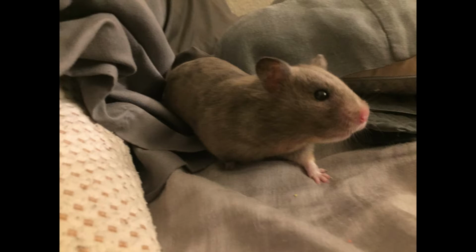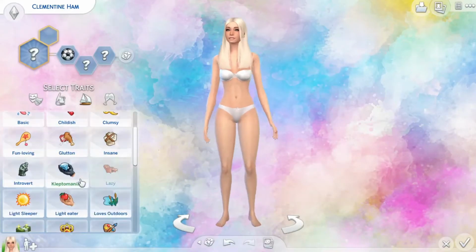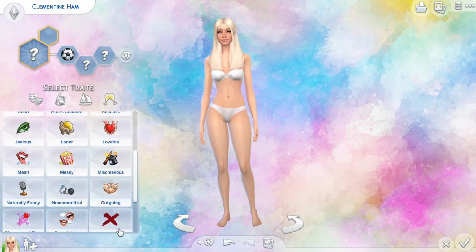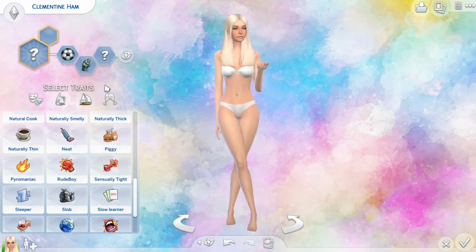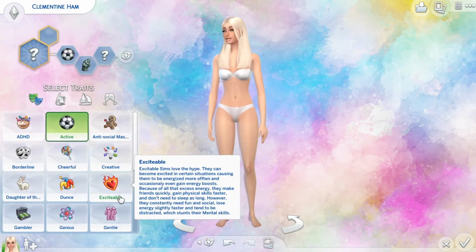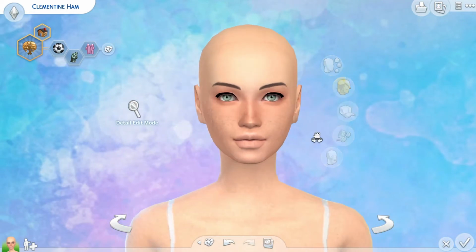So today I am doing a little bit of a different video than I usually do. As you can see, I am turning my hamsters into a sim. And we're starting off with my newest hamster. We got her in March, at the end of March I believe. She's a Syrian hamster and her name is Clementine.